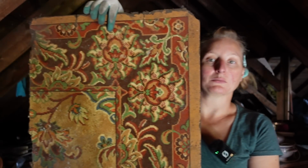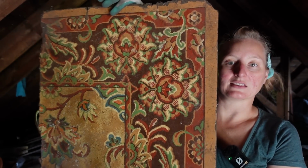I suspect that at one point this was the main floor covering, either up here in the attic or potentially somewhere else in the house. Maybe one of the pine board floors at some point in time. So I don't know. I mean, it's not a pattern that we find attractive nowadays, but I do think it has some charm, quite honestly.